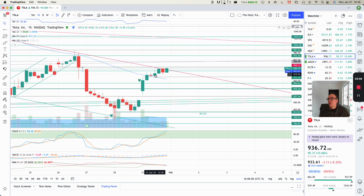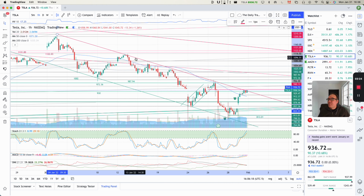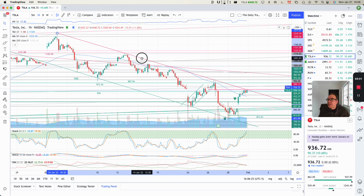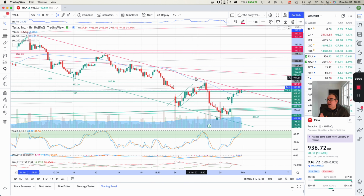Fourth hour, quite strong too. Fifth hour, sixth hour, then a little bit of sideways action. And seventh hour, we broke it. But now this is a pixel kind of thing. And if I move this to include all of the wicks, then we are right smack on it.